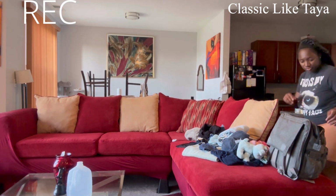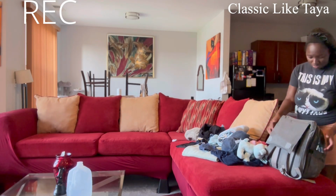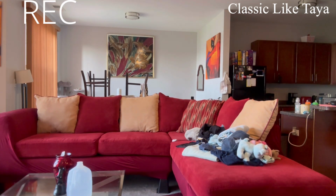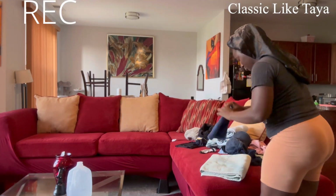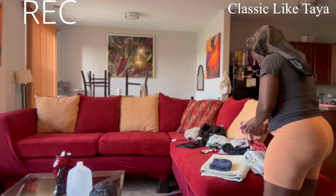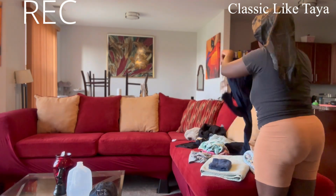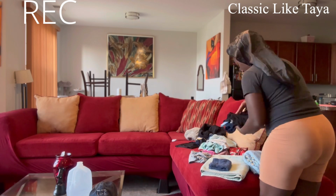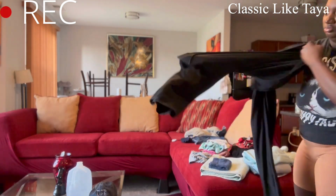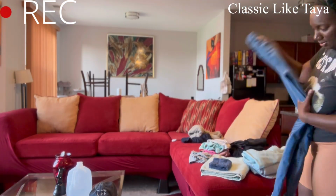We're in the front room, and the front room can never seem to stay clean for some apparent reason. I understand I've got stuff on the couch, but the front room should not be looking like this. This is where everyone is supposed to sit and collaborate and just chill, but you can't do that because there's always laundry on the couch. But anyway, now I'm folding up all the laundry that was washed and putting it away while I clean up the rest of the house.